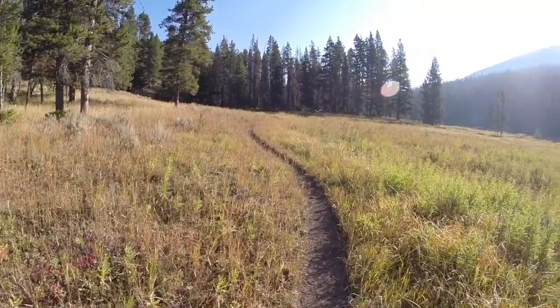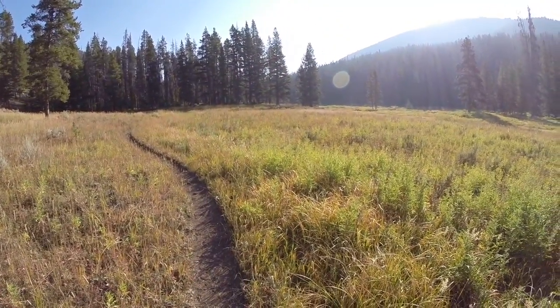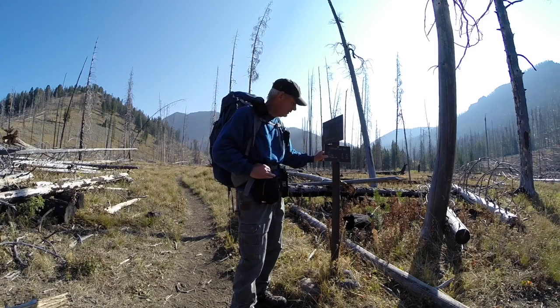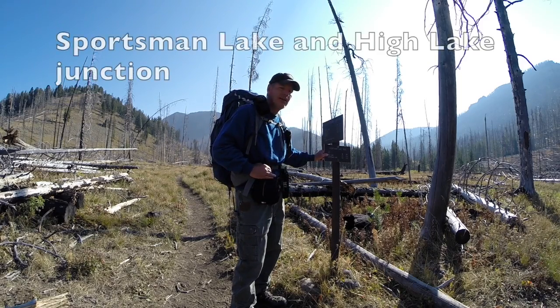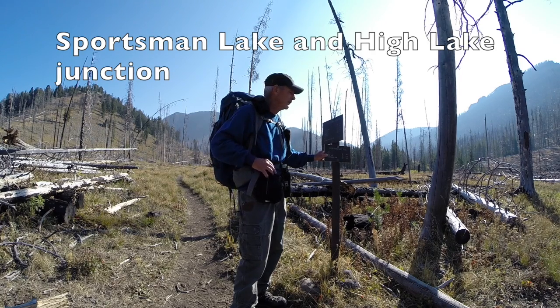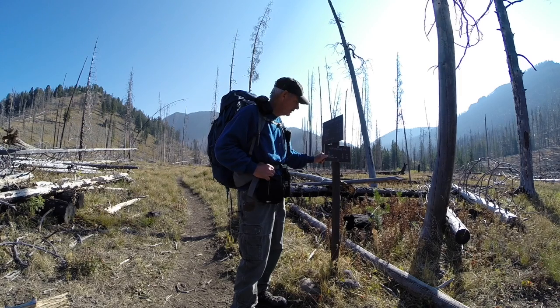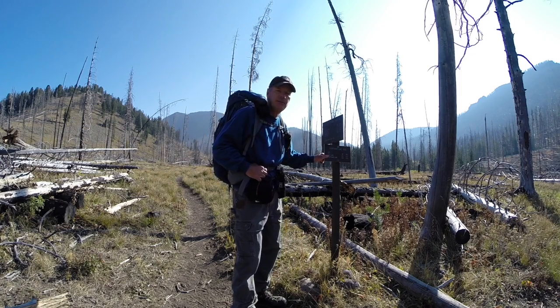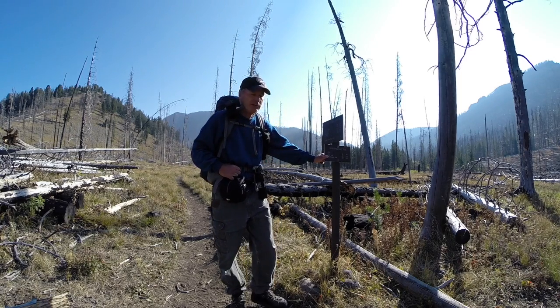This is 1 mile up the trail. We're about 2 miles up the trail. That's a view looking north. This is the Sportsman Lake and High Lake Junction. It's a little over 2 miles up the trail. Sportsman Lake and High Lake are great places to do a day hike to.